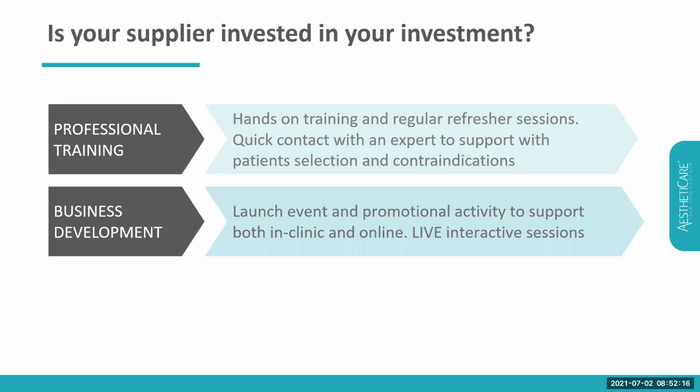We tend to find the first 6 weeks of investing in a new device, there's lots of questions from the team as well. So patient selection, contraindications, medication, how do you find an answer to that quite quickly? So is there a WhatsApp group you can pop a message in? Is there a trainer on hand to be able to offer the support with that? So it's extremely important that you've got a full understanding of what the training will look like.